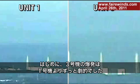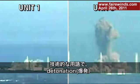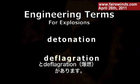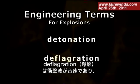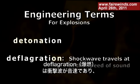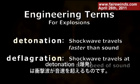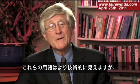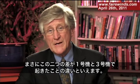Well, to begin with, the Unit 3 explosion is much more dramatic than the Unit 1 explosion. Now, engineers have a term called detonation, and they have a separate term called deflagration. They're both explosions in lay terms, but a deflagration is when the shock wave travels at the speed of sound. A detonation is when the shock wave travels faster than the speed of sound. And a detonation is much more damaging than a deflagration. So that may seem like a technical nuance, but it's really the difference between what happened on Unit 1 and what happened on Unit 3.